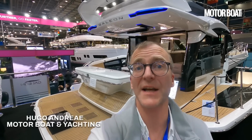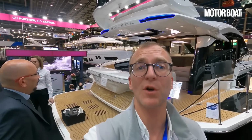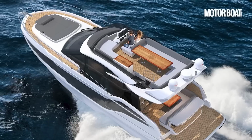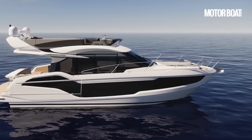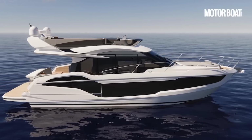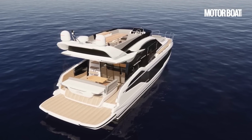Welcome to the Galeon stand at Boot Düsseldorf 2023, where behind me here is one of their big new launches at the show, the brand new Galeon 440 Fly. Now, we've seen some of the things that Galeon have done before with their really clever folding platforms, and they've managed to incorporate an awful lot of that onto this boat here.